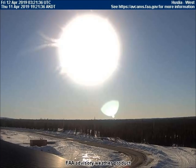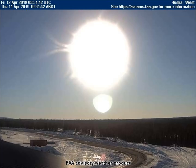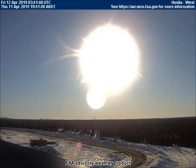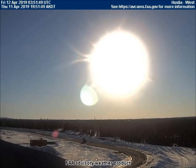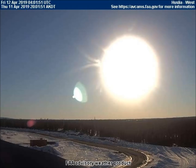I'll play through the footage slowly to give the viewers time to look at these images and view the faint outlines. You'll notice a bell-shaped reflection of some equipment that is cloaking the smaller red celestial orb. Both of these celestial objects are moving in the opposite direction of the sun.